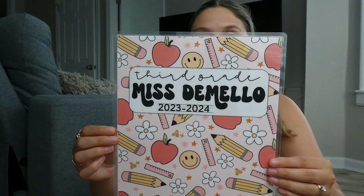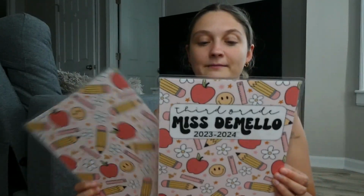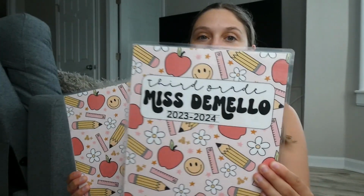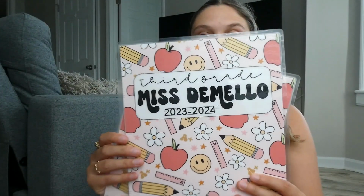But some other stuff I made for my classroom. This is actually for my planner. So I made these covers for my Happy Planner, and I'm so excited to hole punch them. I left my hole punch at school, so I can't fully set it up yet. But it came out so cute. I have a little tutorial on my Instagram if you're interested in how I made these.